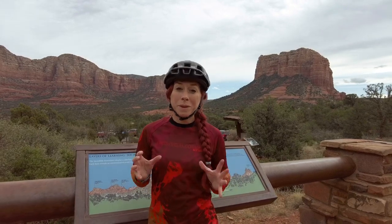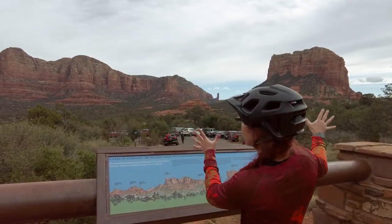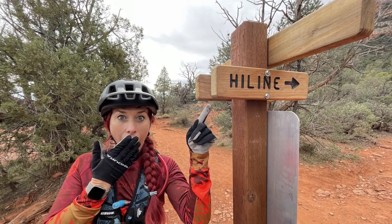It's a beautiful February day and we have a beautiful view to all the amazing red rocks here. Highline is one of my favorite trails here in Sedona. Today I want to share which skills you need to ride all the technical downhill sections on Highline Trail.